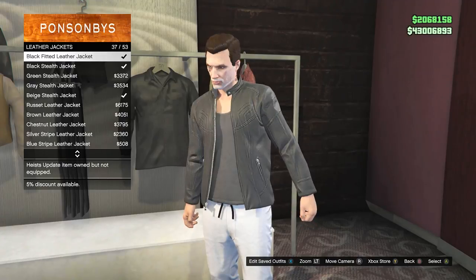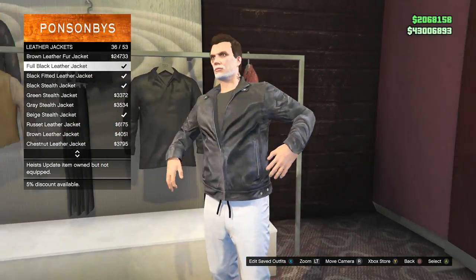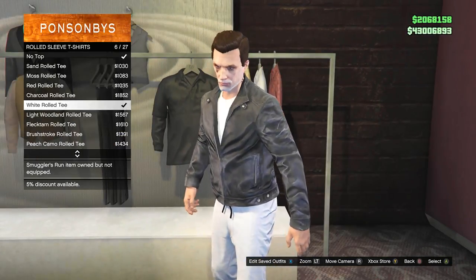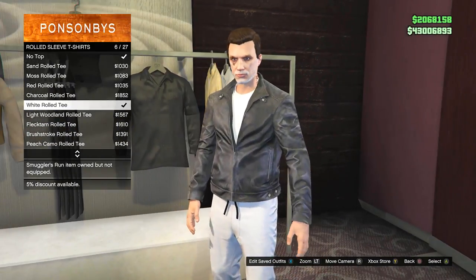Head over to the clothing store and for his top, put on the full black leather jacket found in the leather jackets category. You can choose any white shirt to go underneath, I just went with the white rolled tee from the rolled sleeve t-shirt section.